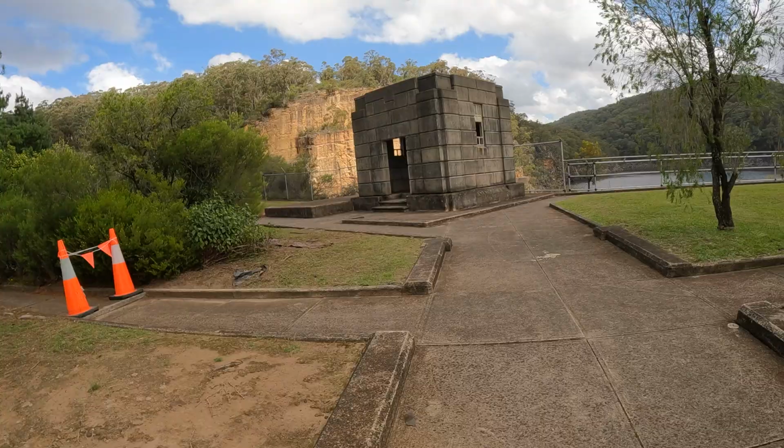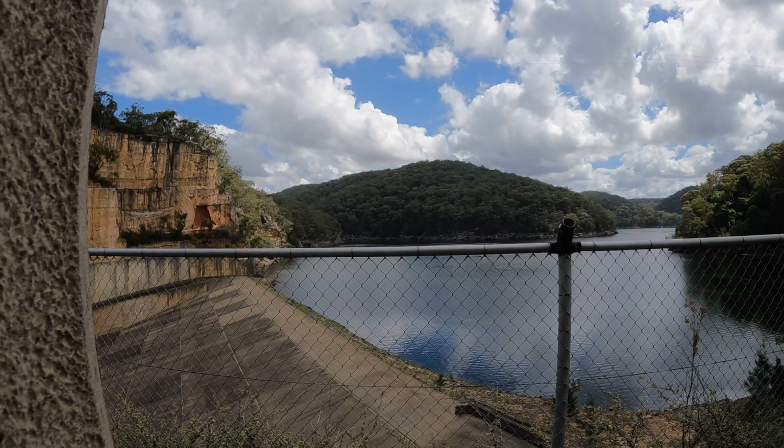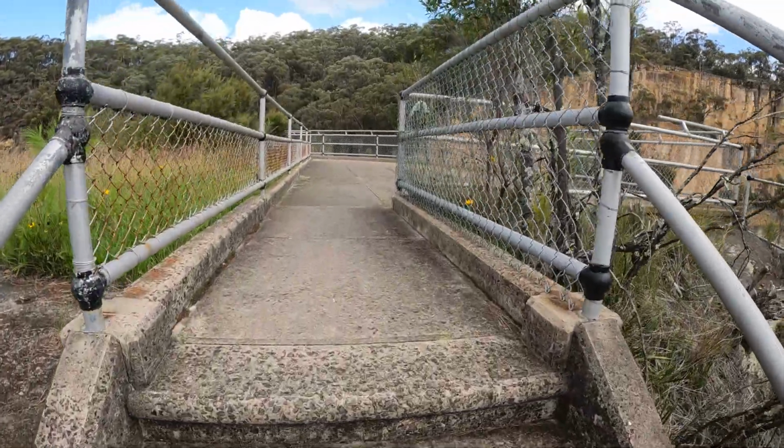Although there is one cool feature about the dam here at the Nepean Dam. It has a little pylon here you can walk in. Here we go. Cool. You probably just saw a little glimpse of the spillway out of the window there in the pylon. And we're going up this set of stairs up to a viewing platform of the spillway.